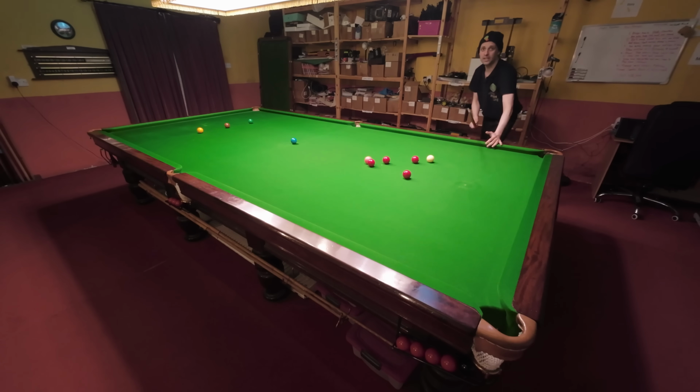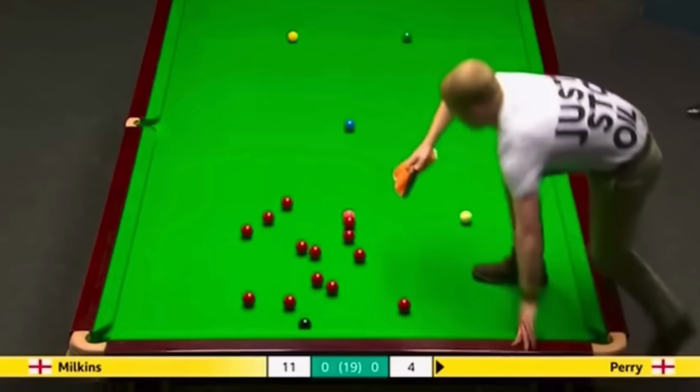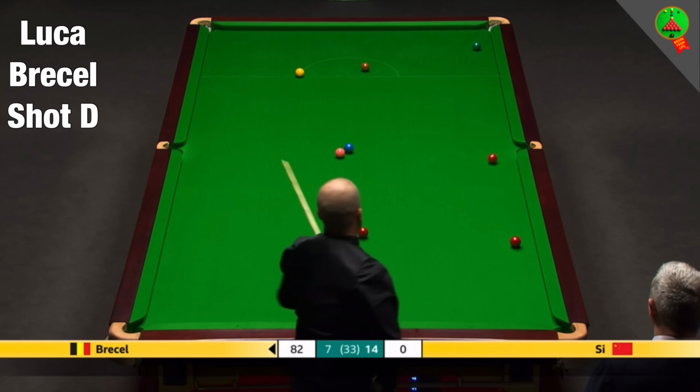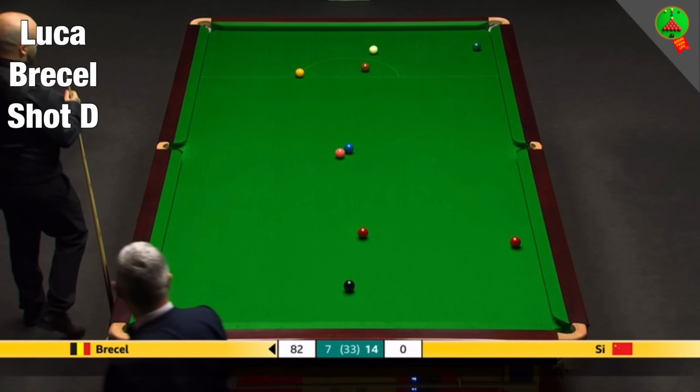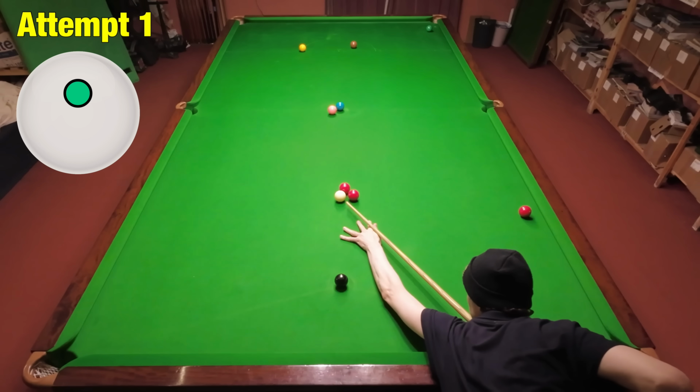Now to somebody we literally couldn't keep off the table this year. No, not him. I'm talking about new world champion Luca Brecel, who's lining up a really thin cut here to the middle pocket. This is just a really powerful exhibition shot from Luca, but it looked really impressive.